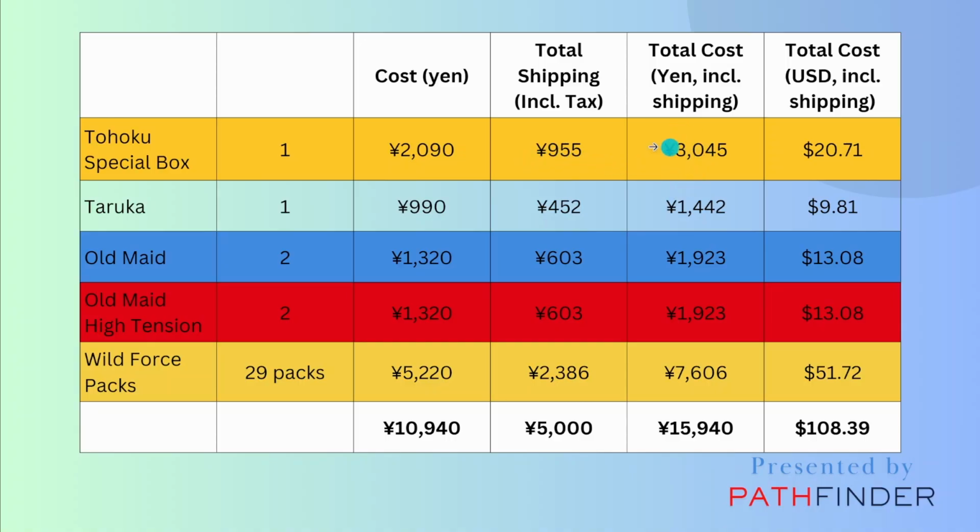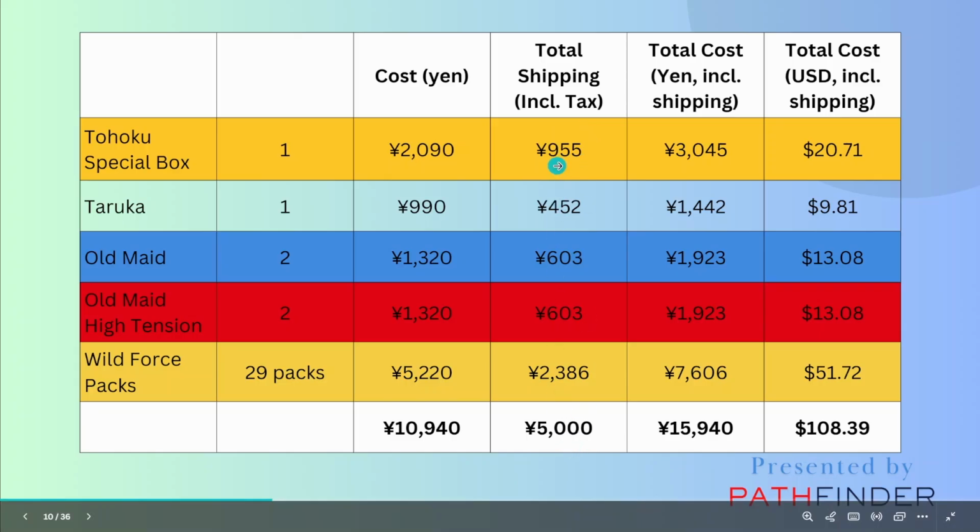But I just wanted to show you, if you buy from Pokémon Center Japan, roughly if you include shipping, this is the price that you'll be paying. When I convert it to USD, total cost including shipping, handling, tax, this also includes tax in Singapore.